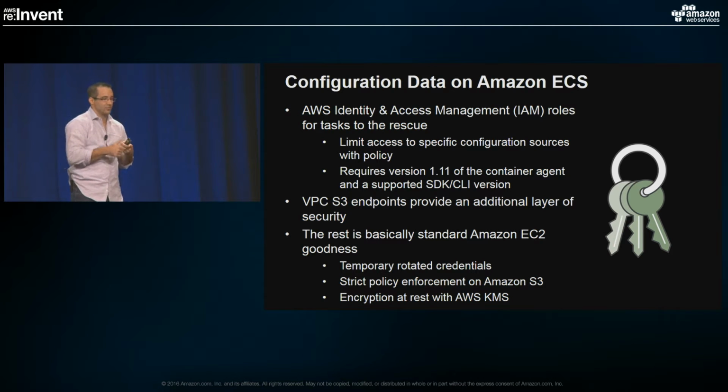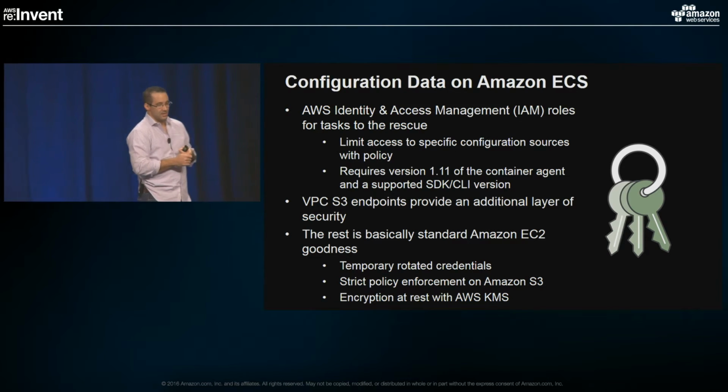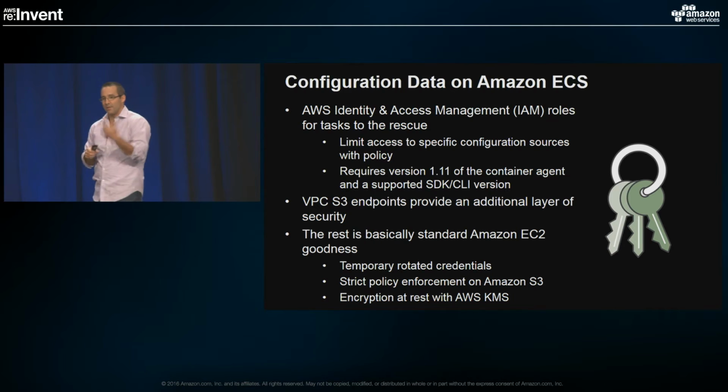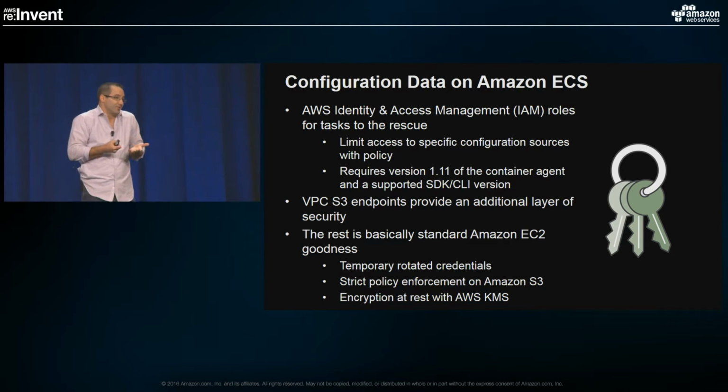There's other advantages. We do have things like S3 endpoints. So if you're storing your configuration in S3, you can start to lock down the routes to that data. Again, mind you, this is the idea of how would I start to pull this stuff together if I was going to use just exclusively AWS services to do this. So all the goodness is still there: rotated credentials, the things where the metadata service is called back, and that's how you've done security across EC2 to other things in AWS for a long time.